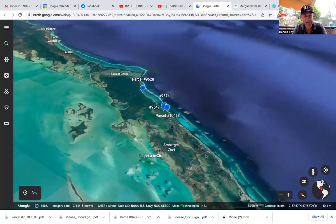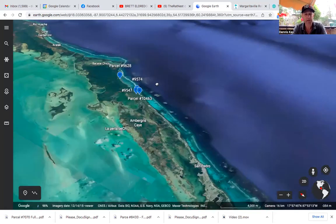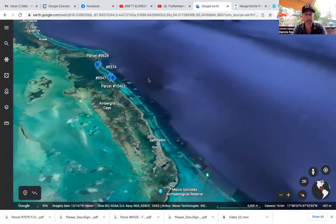Turn off to Secret Beach is right here. All right. So this property, 9628, is located about 13 miles north of San Pedro town. San Pedro town is located right here.